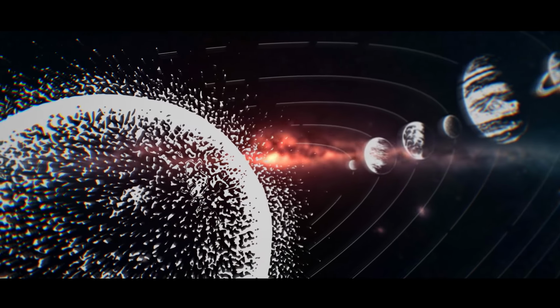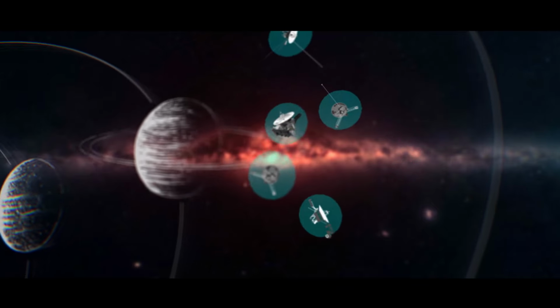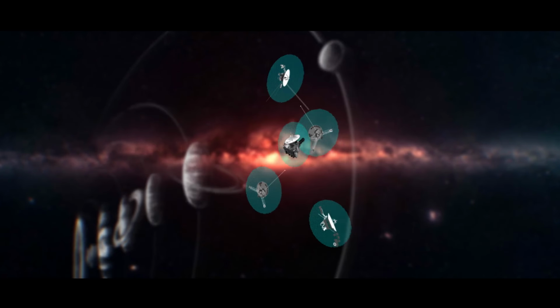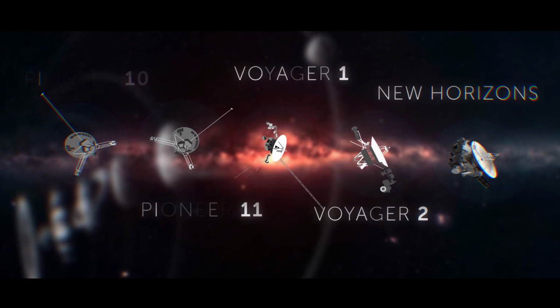These winds are the strongest ever recorded on any planet of the solar system. In the history of space exploration, only 5 spacecraft have managed to leave the gravitational pull of the solar system. Those were Pioneer 10 and 11, Voyager 1 and 2, and New Horizons.